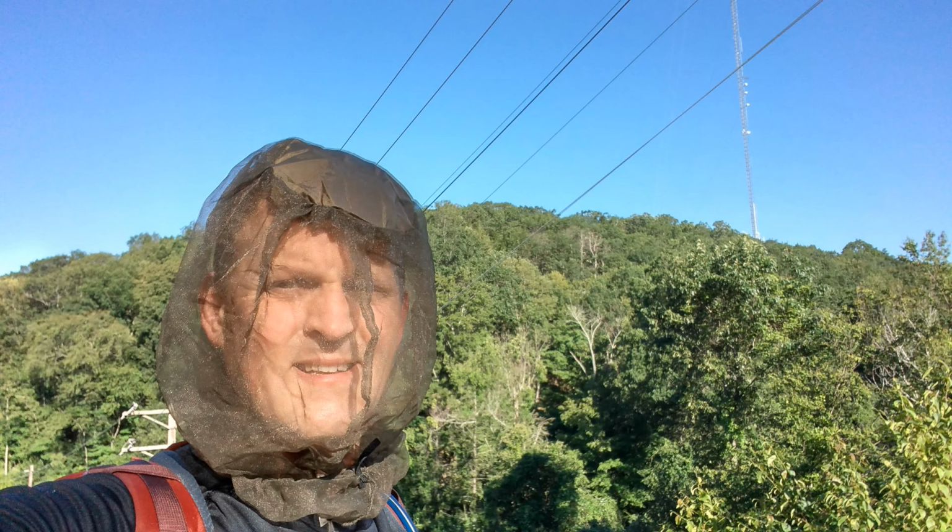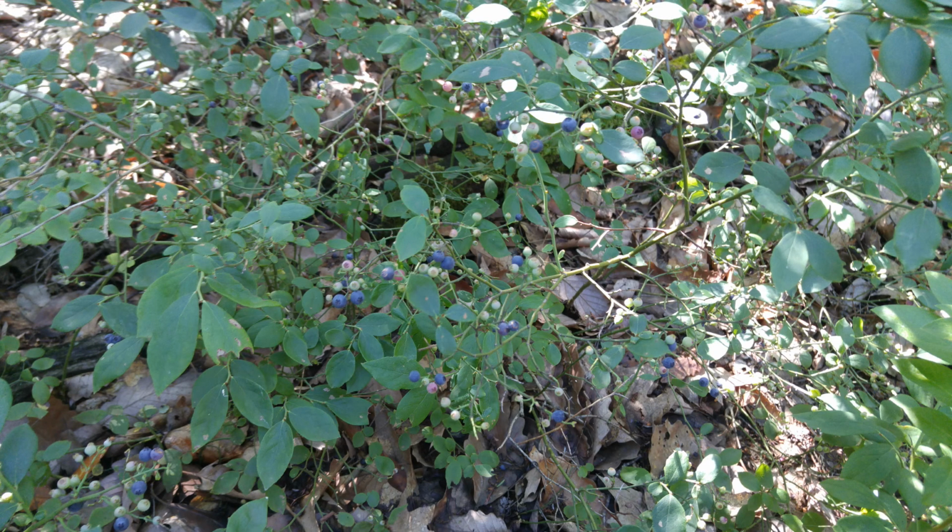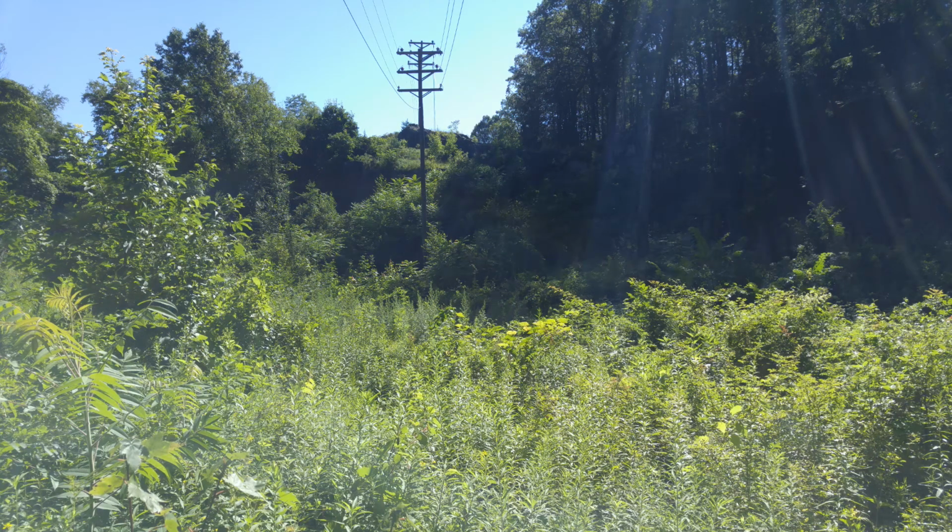Finally got to the power lines. From here, there's a little downward scramble, and there's a view of the radio towers from the power lines. It's no more than a half mile away at this point. And there's a lot of blueberries on the trail this time of year. Most of them are picked or eaten, but you can see I've found a few here. And there's a picture looking back up at the power lines, which we come down.